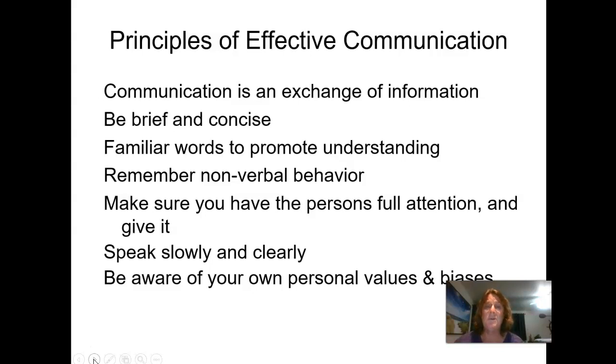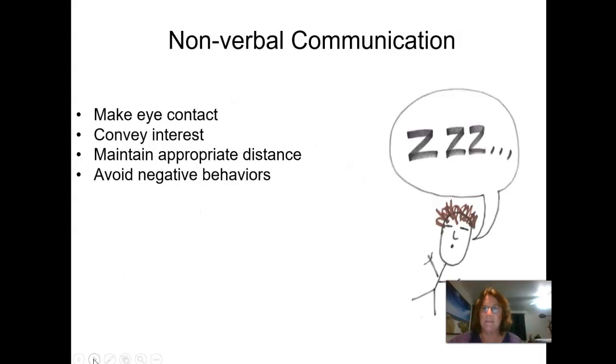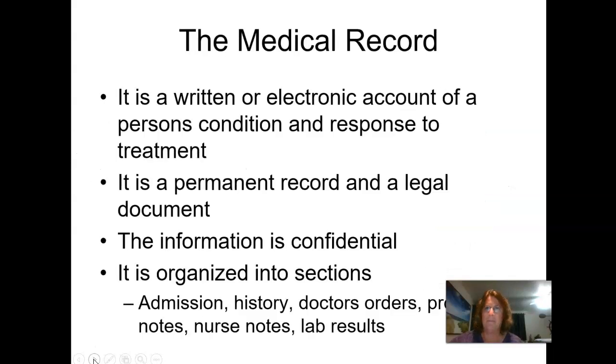Make sure you have the person's full attention when you're talking to them, and make sure you give them your full attention when they're talking to you. Speak slowly and clearly, and be aware of your own personal values and biases. So nonverbal communication: make eye contact, convey interest, maintain your appropriate distances, and try to avoid negative behaviors.